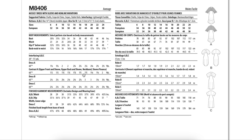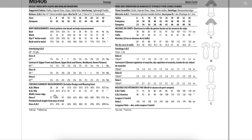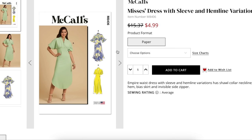How much fabric does this take? I mean, not that much. Not that much, considering. A little more than 3 yards for the largest size on B. Yeah, okay. And then the hip has 3 inches of ease. That's actually a lot more close fitting. But again, remember the bias cut. The bias cut just changes everything. But I can see this in an ITY. I can see this, oh, so many things.